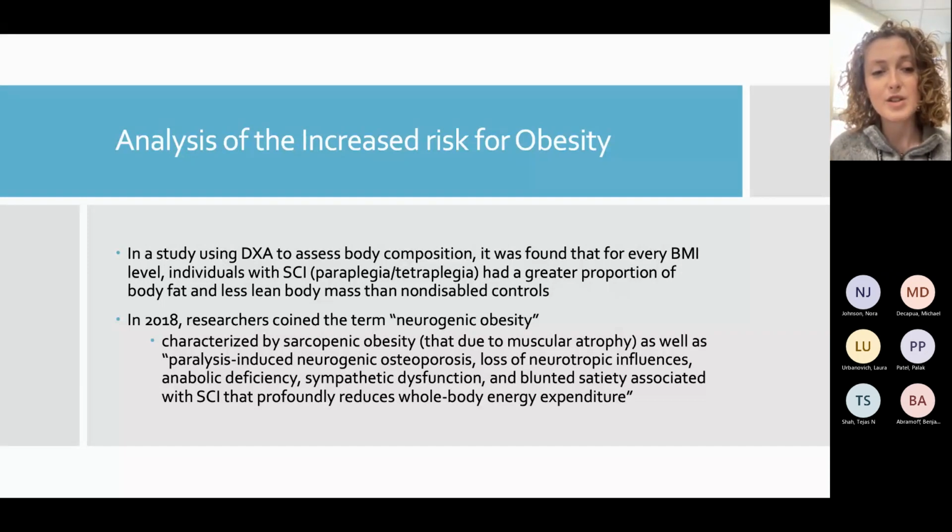But in 2018, researchers coined the term neurogenic obesity. To read out their very long medical definition, they said that this was characterized by sarcopenic obesity, so basically due to muscle atrophy, as well as paralysis-induced neurogenic osteoporosis, loss of neurotrophic influence, anabolic deficiency, sympathetic dysfunction, and blunted satiety that profoundly reduces their whole body energy expenditure. Basically, they're saying that all of these factors that we've already talked about are contributing to a decreased energy output by these individuals.